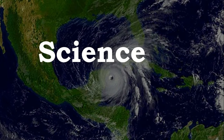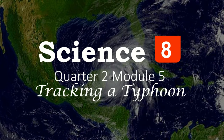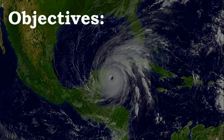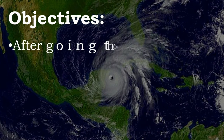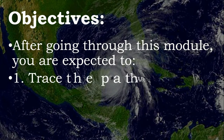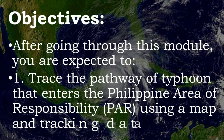Science 8. Quarter 2, Module 5. Tracking a typhoon. Objectives. After going through this module, you are expected to: 1. Trace the pathway of a typhoon that enters the Philippine Area of Responsibility or PAR using a map and tracking data.